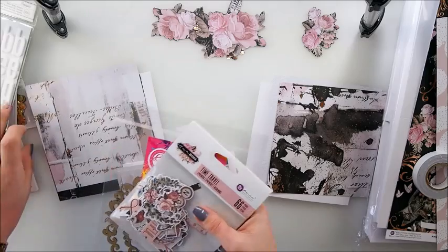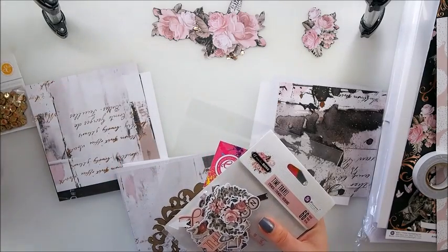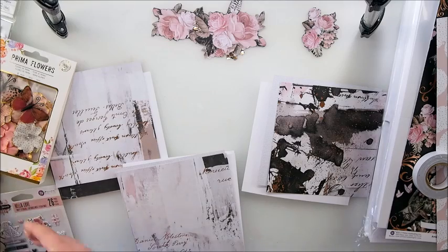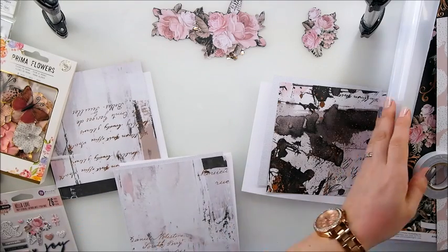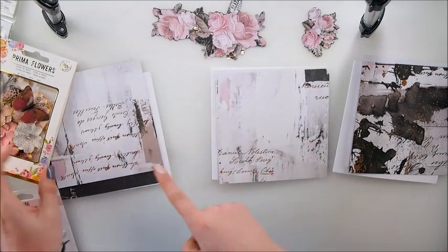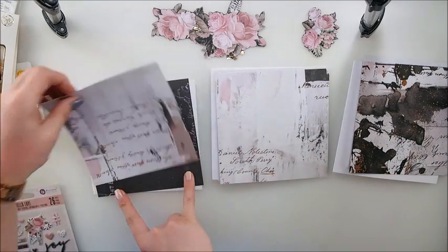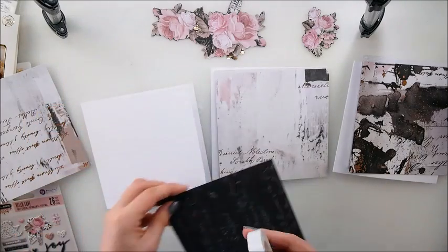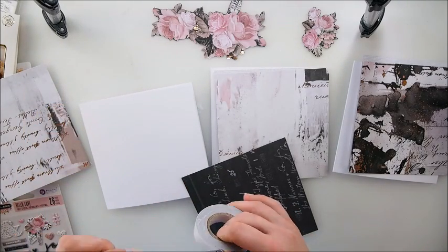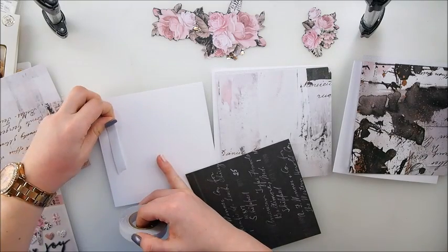Let me open those and see. The stickers are here, and we have flowers and pretty things. I'm just trying to think out loud. I'm gonna move those aside so I have more space now. Okay, I will start by sticking this background first, because I have to start somewhere.